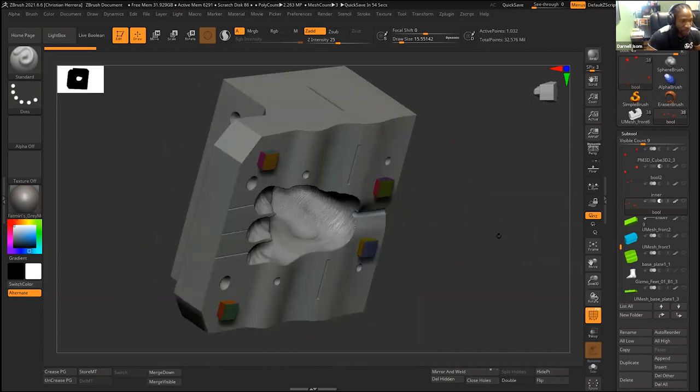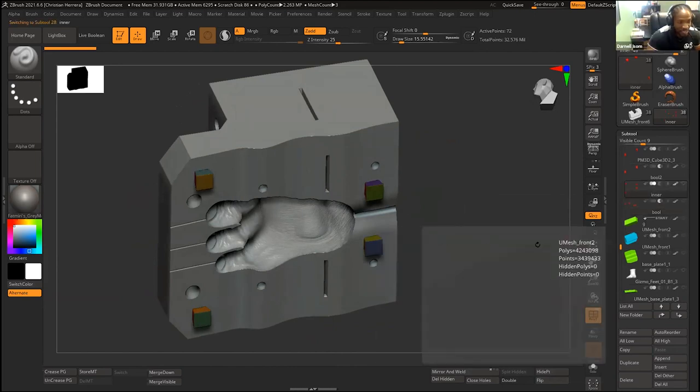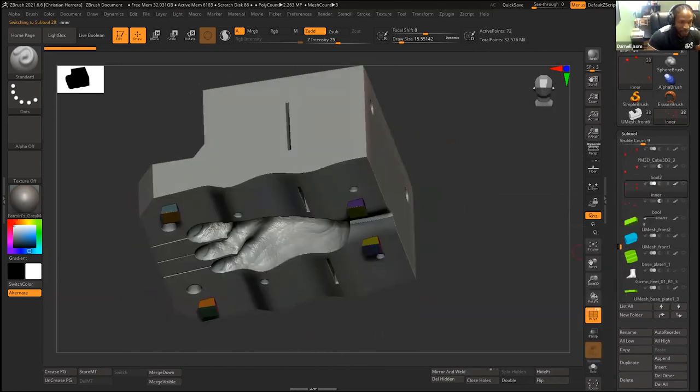So you put keys so it registers. So, making all the keys and various things, so that way the mold can lock together and be secure.